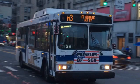This is M3 to Fort George 193rd Street. This stop is 4th Avenue and East 10th Street. Next stop, 4th Avenue and East 12th Street. This stop is 4th Avenue and East 12th Street. Next stop, 4th Avenue and East 13th Street.